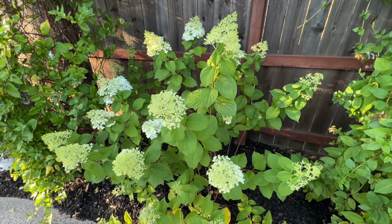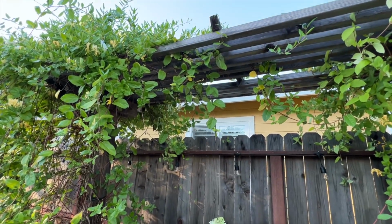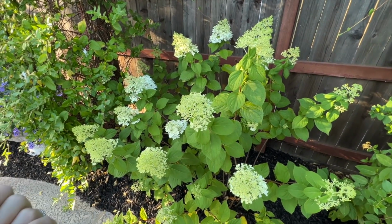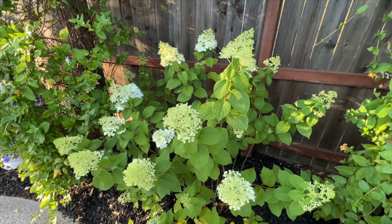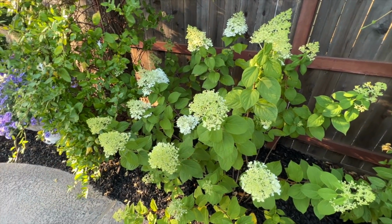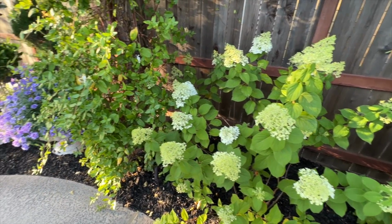They'll even grow in the sun. They do better in part shade like this area. This is shaded by the honeysuckle, but they will grow, and I have two of them in my front yard. They're in full sun and totally bloomed out at this point. So yeah, they're just a fantastic hydrangea to have if you live in a hot zone like I do.